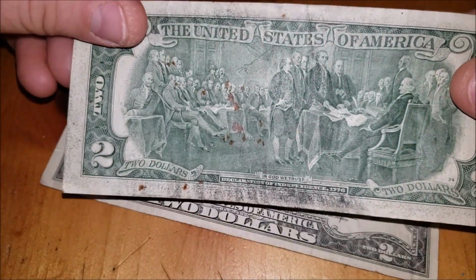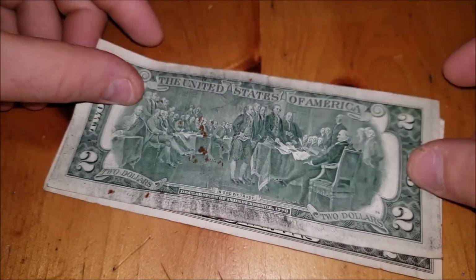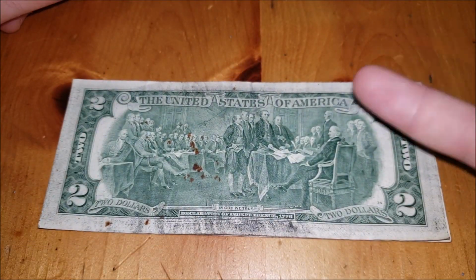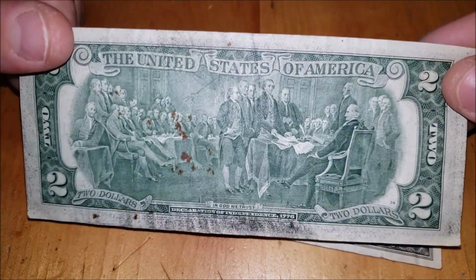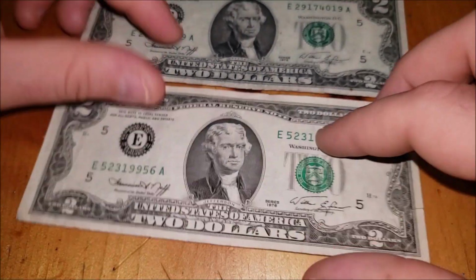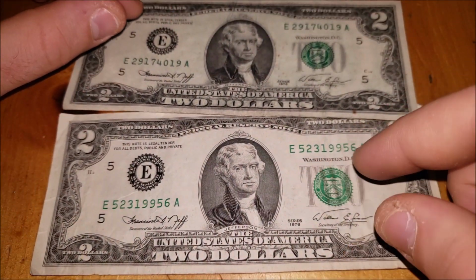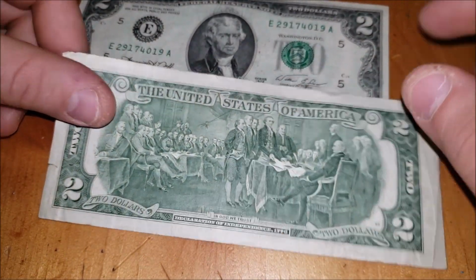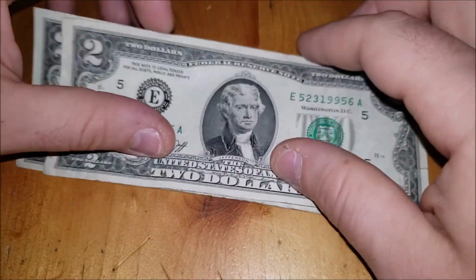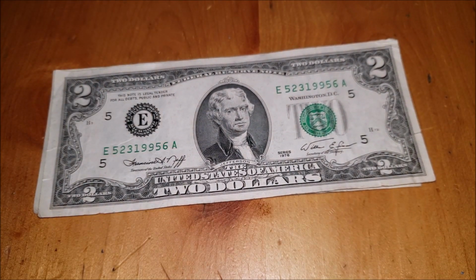Got ourselves some barbecue sauce or blood or something. Who knows what happened with this bill over its 44-year life. Definitely interesting to think about. But another 1976 note, and now that we're looking at the bottom here, actually another 1976 note. Nothing on the serial number on that guy either, but much better condition. This 76 note is in the best condition out of the ones we've come across. So I'll hold on to both of those just for the age of them. I love me some Bicentennial 2s.